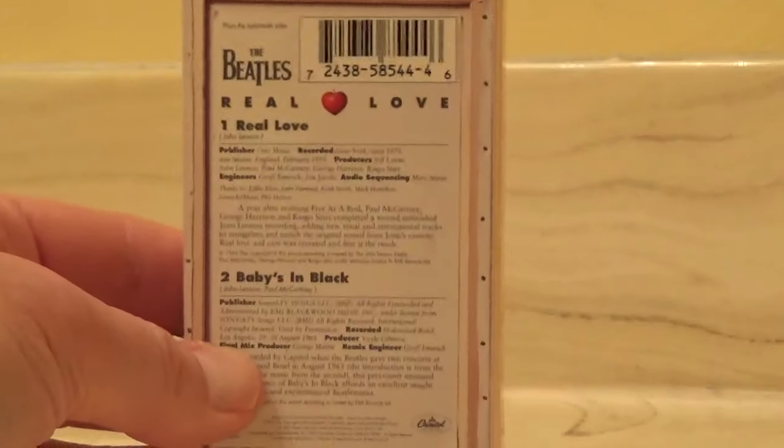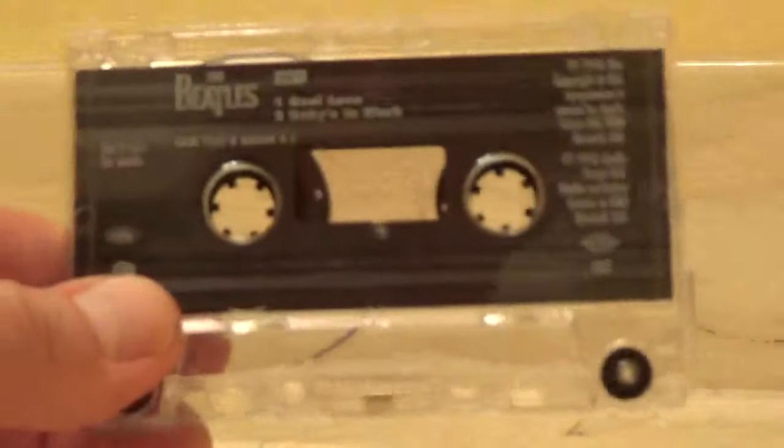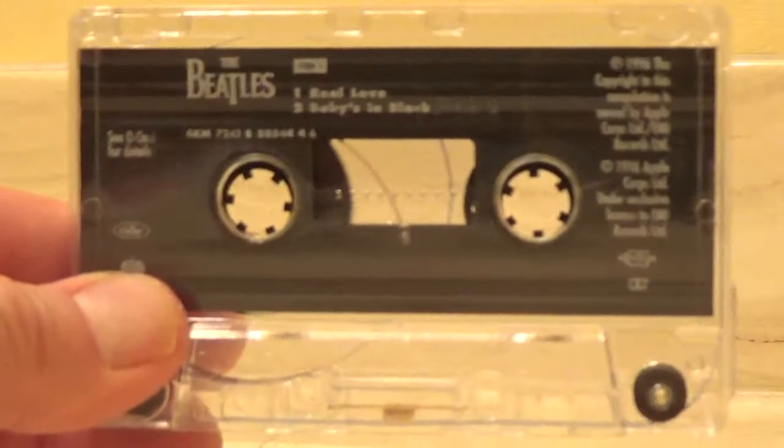So this is for Real Love, another John Lennon 70s demo that the Beatles later got in the 90s. And they put their own additional music on it and finished it off. It has Real Love and then Babies in Black live. So just cardboard, but really cool. And on both sides they actually have the same program, Real Love and Babies in Black live.